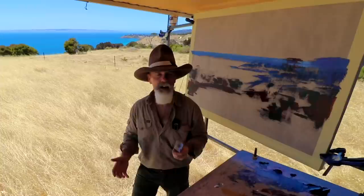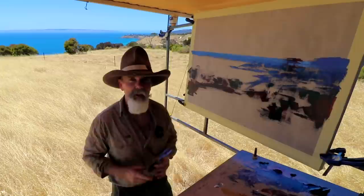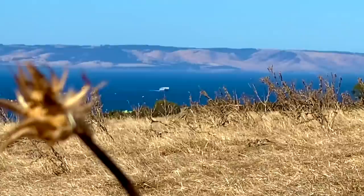And I feel like I've got a pretty good composition here too, because I'm up on one of the farms, up on the private property here, and got a great view overlooking Penneshaw. So Penneshaw is where the ferry's coming over. You might be able to see it in the distance now. You've got the ferry coming from the mainland. So we've got the mainland off in the distance behind the main headland that I'm painting. And then we've got Penneshaw itself, which is where that ferry's headed now. And that'll be jutting out on that headland.